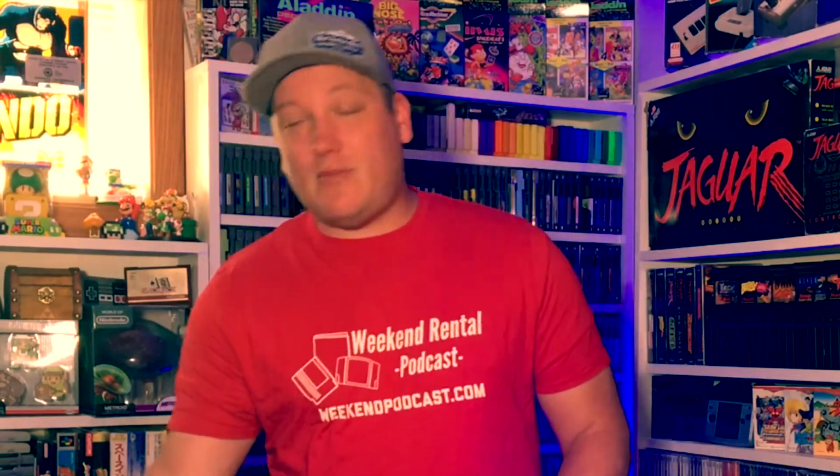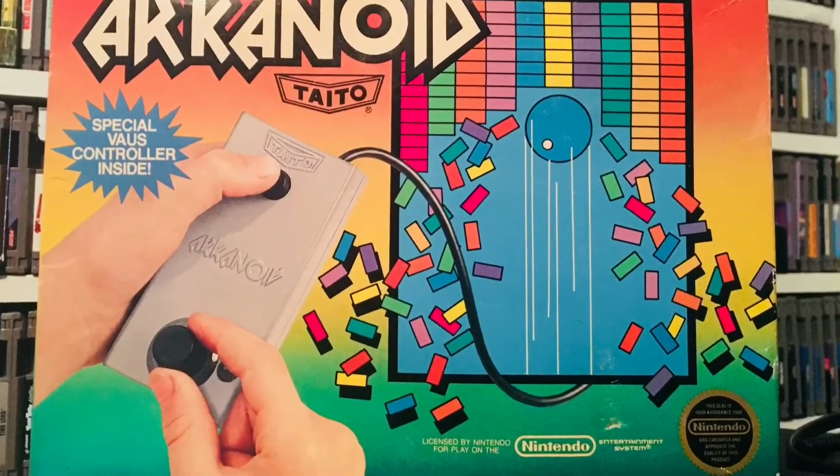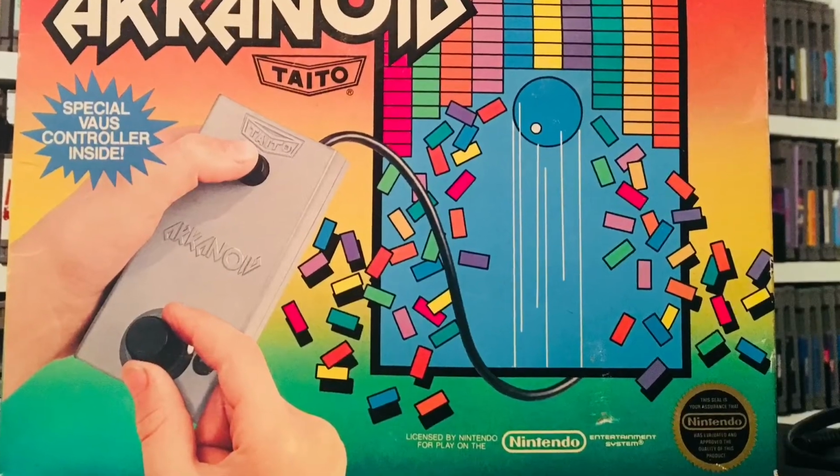It's great. And the last game, one that you might be kind of surprised by, is Arkanoid. And you're probably thinking, well, that's like a $6 game. How is that the most valuable on this list for you? Well, this is the complete big box edition with the mouse controller. This is very uncommon. It's really hard to find this. The mouse controller itself is hard to find, the whole box intact, manual, game, everything. You just don't see it.